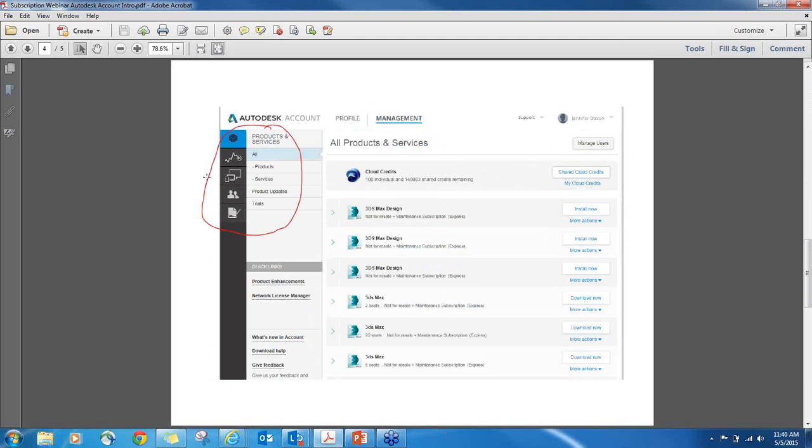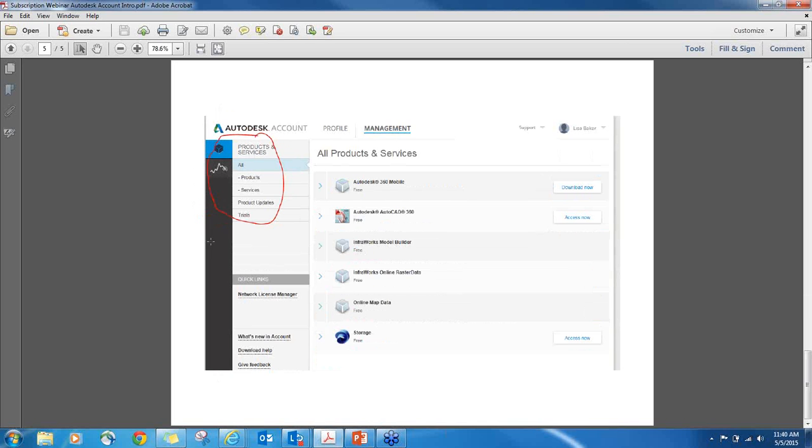Contract managers are going to have all of these accesses here on the left-hand side. These are the maximum privileges, and I will show you those live here shortly. But this is what contract managers will see when they first log in to the Autodesk account. If you are a user only, you have much more limited access, a lot fewer accesses, I'm trying to say. Pretty much just products, services, and trials. So you will have no administrative rights as a user.